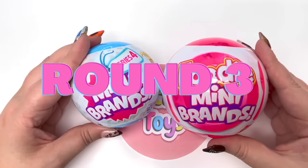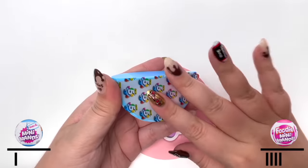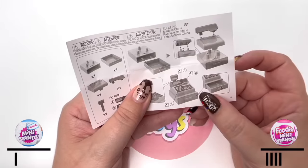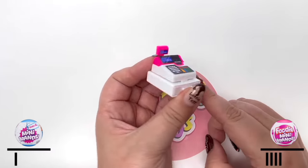Round three. Right, let's see if Series 4 can catch up to Foodie Mini Brands. And the first piece we have is, oh, what's this? So it looks like we have the cash register. I already have the cash register, so here it is all put together.